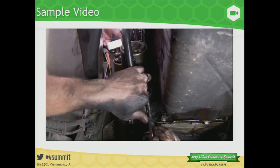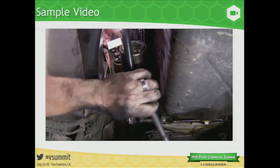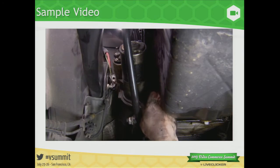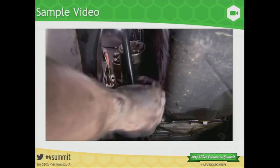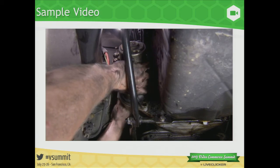With the wires removed, I'm going to go ahead and loosen the bottom starter mounting bolt. This vehicle only has two starter mounting bolts, an upper and a lower. I like to leave the upper one in to last so that there's no chance that starter's going to fall down on top of me.